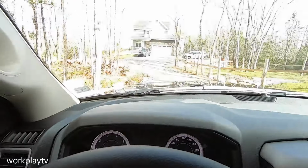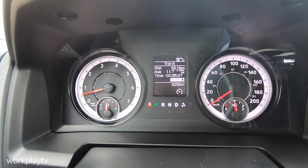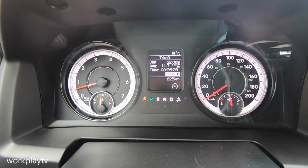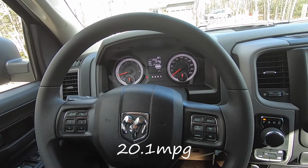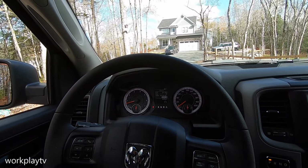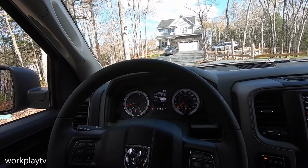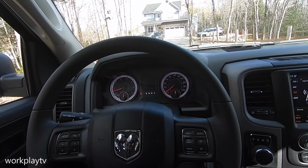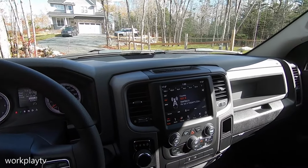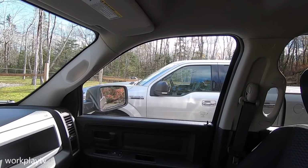So we are back in the yard. 52 kilometers exactly. Let's see what the Ford says. 11.7 liters per every 100. Very good, actually, for this truck to be getting that kind of mileage. It will probably get a little bit better too as it breaks in, considering it's completely brand new with 800 kilometers on it. That was a very enjoyable drive. That's the easiest way that I'm going to say that. So now we're going to jump in the Ford and we'll see what we think about that one.